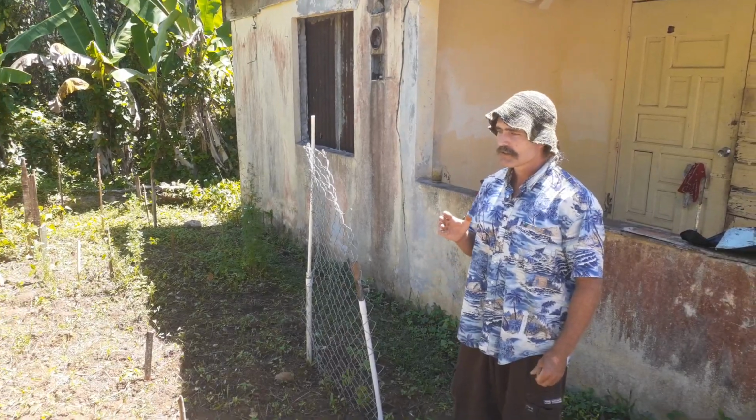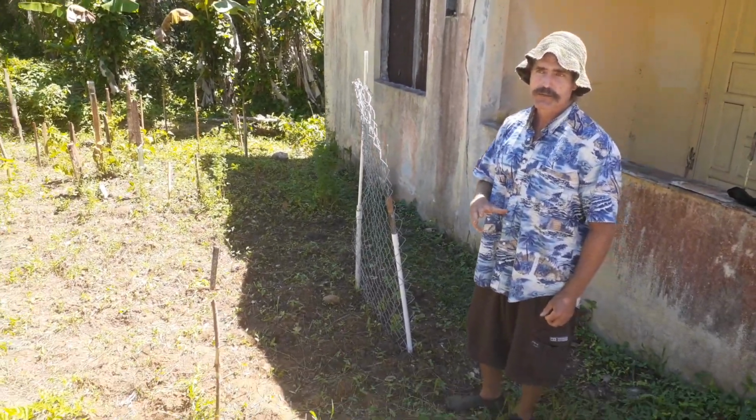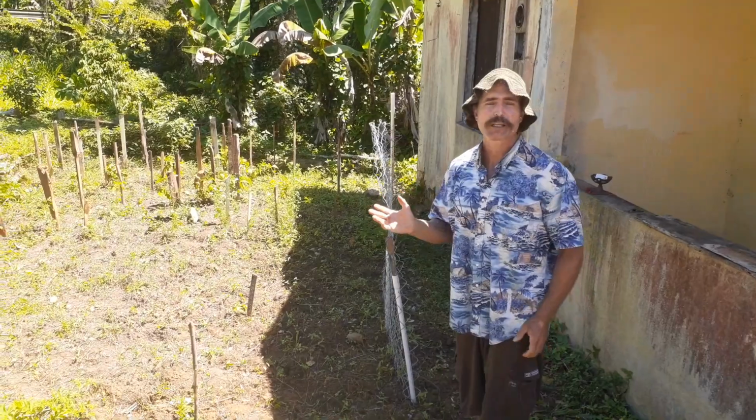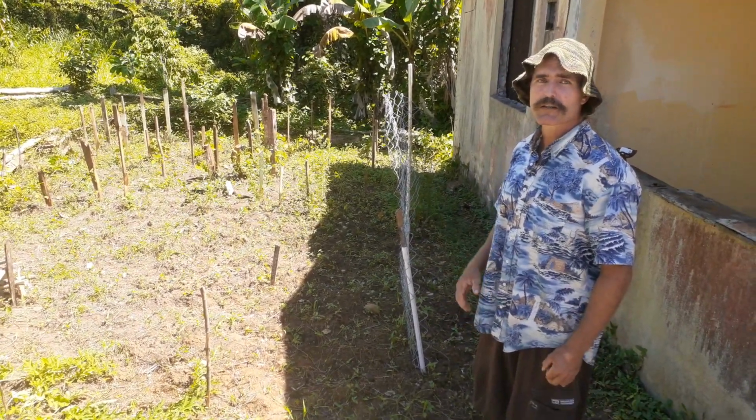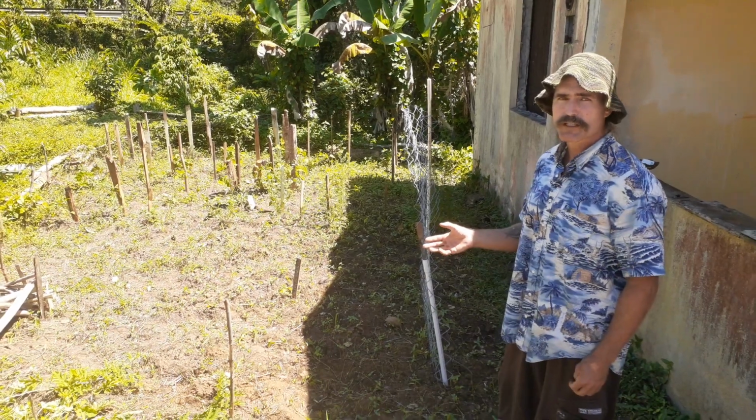Let's show you an update for those of you that saw the beginning, and something interesting for those of you who didn't. But this is a little bit of an update on our first garden. When we moved in here, what was that, 3 months ago?